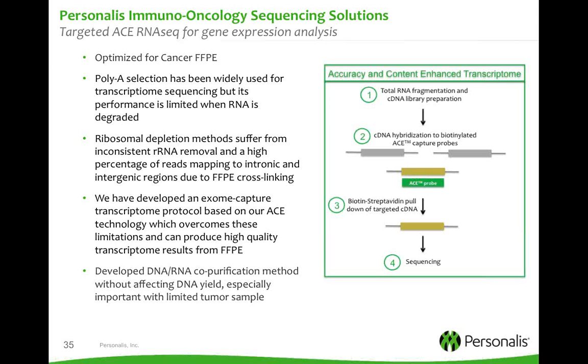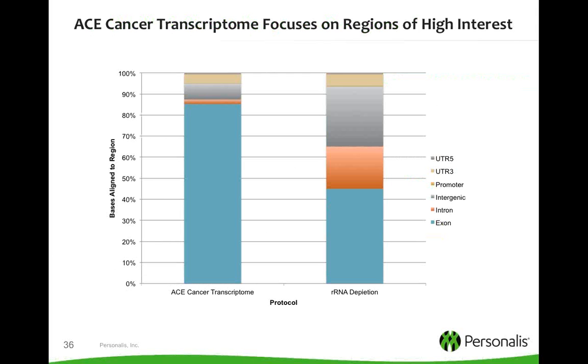We also developed a DNA-RNA co-purification method without affecting the DNA yield, and this is especially important with limited tumor samples. With this in mind, when comparing the performance of our ACE cancer transcriptome to ribosomal RNA depletion methods, you can clearly note the difference in the percent of bases that had mapped within the coding and UTR regions of the RNA. Sequencing using the ACE transcriptome protocol demonstrates that greater than 95% of the bases are aligned to regions of interest, hence increasing genomic information obtained from each sample.